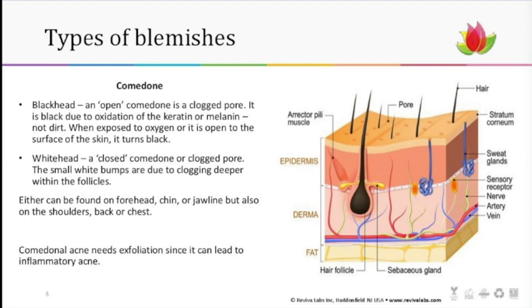Comedones are the most common form of acne or blemishing. There are two types, a blackhead and a whitehead, and they are both clogged pores. Now, a blackhead is black due to oxidation of keratin, the major skin cell, or melanin, another major skin cell, but it's not dirt. It becomes black when it's exposed to oxygen. So it's open on the surface of the skin and it just turns black.